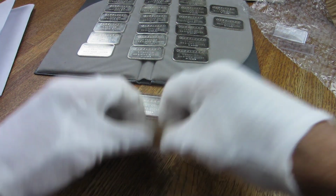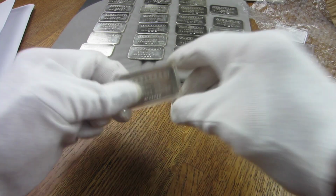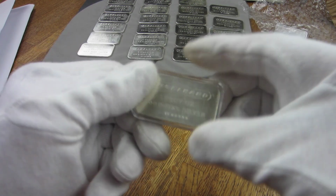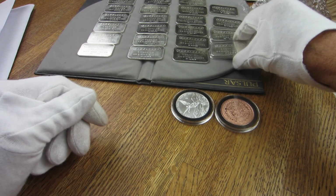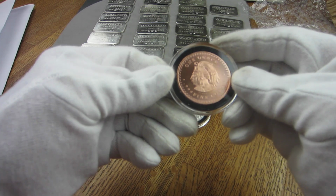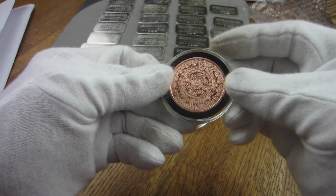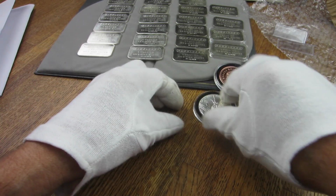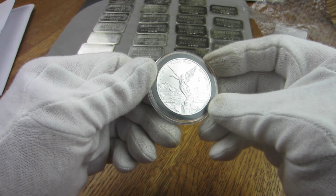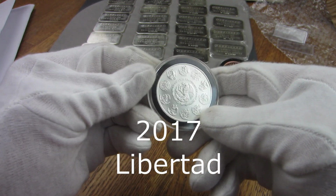Okay, so we got a couple more Englehards. That's 21 and 22. And again, all frosted backs. And these are already in containers. So that's pretty nice. We got a 1-ounce copper. This is pretty cool, with the Mayan calendar on the back. And check this out, guys. Wow, that is pretty darn cool. A 1-ounce. I love these.